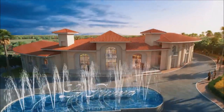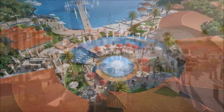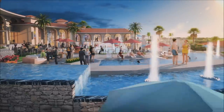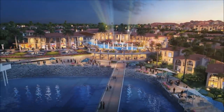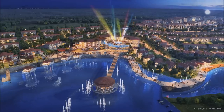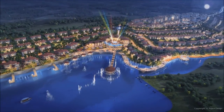At the heart of this development is the RiverRun Estates La Riviera Hotel, a perfect getaway destination offering hotel room suites, private cottages, restaurants, and a great meetings, incentives, conferences, and exhibitions venue. This is the RiverRun Estates by Cytonn, a true embodiment of elegant living.